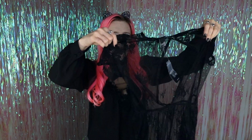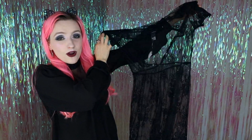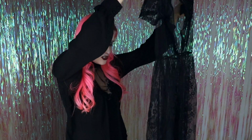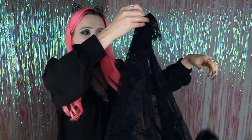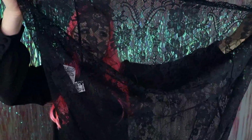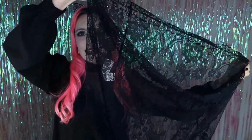Anyway, so I got this amazing lace dress at Forever 21. It was 20 bucks and the lace is so nice and so beautiful. The end has that kind of lace that has a little bit of a fringe to it. See how pretty it is? It looks so nice on my skin. I love it. Hopefully you guys can see it.